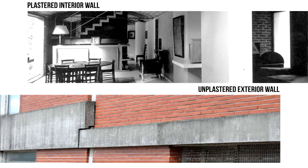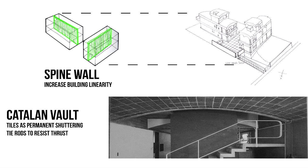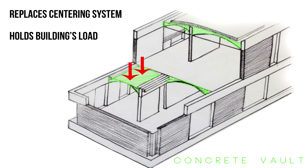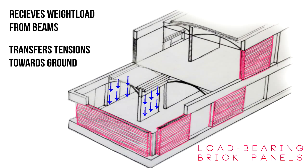Brutalist architecture stood out with its predominance of exposed concrete construction and ruggedly detailed brickwork with concrete. As for the Jaoul house, Corb designed the exterior brick walls unplastered while the interior was fully overlaid to prevent condensation. A part of implementing unplastered brick spine walls running through the house was to increase the overall linearity. No centering was required because they had shallow concrete vaults projected along the ceiling. These vaults have their weight rested on a projection of beams that run across the interior until they meet the load-bearing brick panels, which allow them to transfer the weight further on towards the ground.